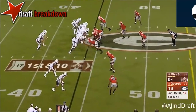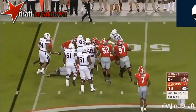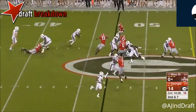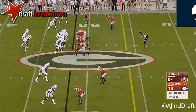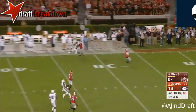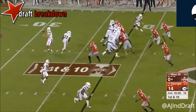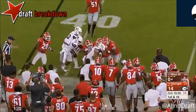And there you see a little bit of a push from him in that run blocking, but he doesn't seem to be as... Oh, nice finish there, though. He seems to be a bit more of a pass blocker than a people mover. Yeah, which is perfectly fine if you are one of the best in your class at it.